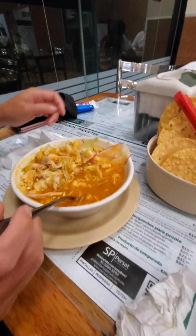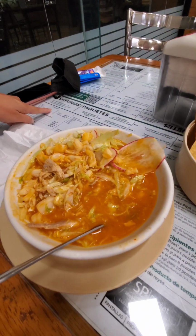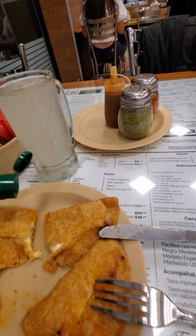Here at the Casa de Toño, a classic Mexican fast food joint, really good pozole with soup that's almost like kind of taco and other things mixed together. Big corn and pork, and very flavorful broth. Yeah, and check this out. They have dispensable guacamole.